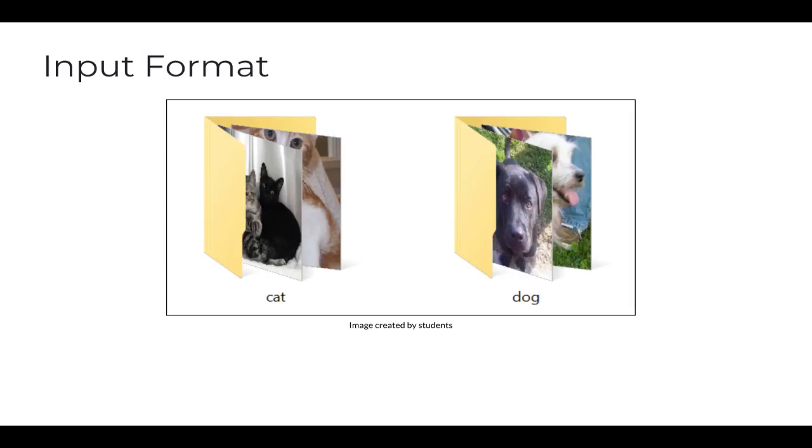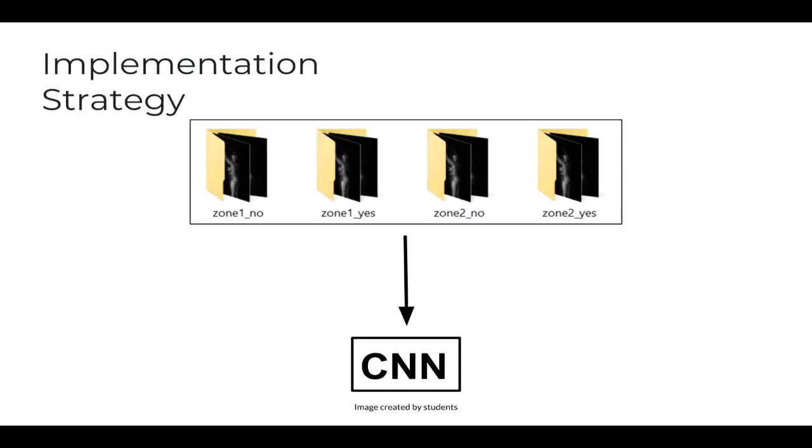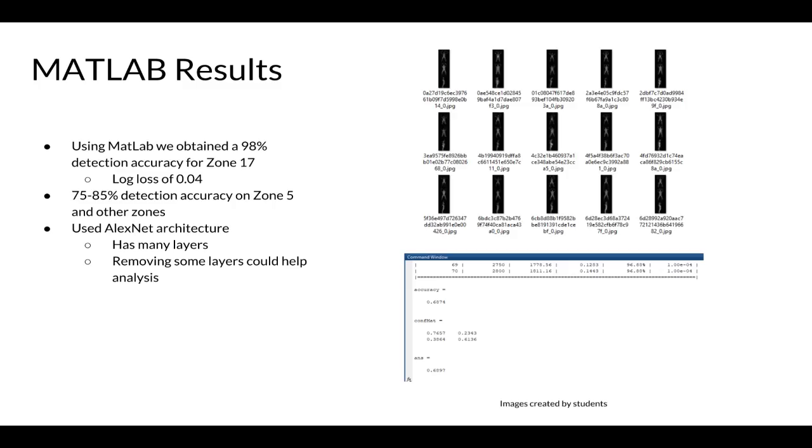How we had to do this is we had to prepare our data into different folders and make the data ready to go into the neural network. And so we had to separate it based on whether or not it had contraband and which zone had contraband or not. And so we were able to successfully do this, and we stacked all of the images and put them in the CNN, and we were able to get good results out of it using both MATLAB and Python. With MATLAB, we were able to get the best results. For zone 17, we got about a 98% detection accuracy.